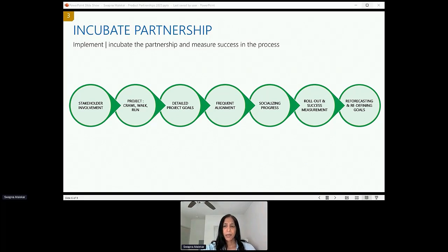These quarterly, monthly syncs between your teams and your partners' teams are very, very critical, because they act as a sanity check as to whether you're on track with your engagement. You want to socialize any small wins you've had. You want to call out any blockers or challenges that you're facing in the partnership, so you get the right support at the right time from your leadership, your stakeholders, and your partners.